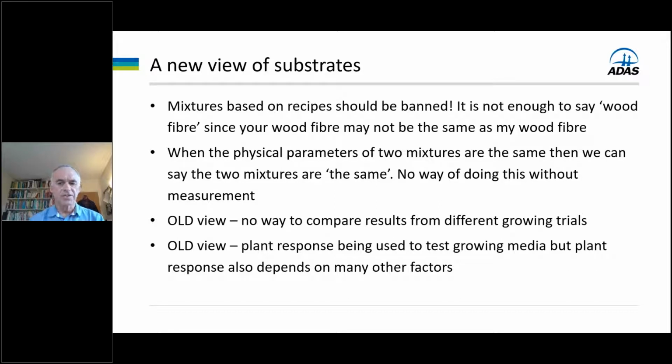Why hasn't this been such an issue before? The reason is that the peats and certainly coirs are quite compact in their cover of the AFP axis, so it doesn't really matter quite so much. But now we're starting to look at these other materials, the wood fibers and the barks in particular. It's not enough to have recipes that just say some percentage.